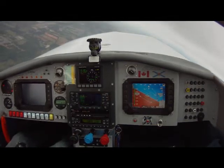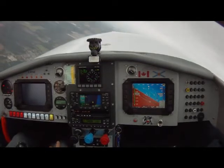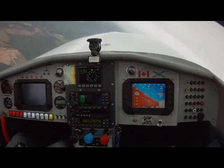Greenwood Tower, Charlie November X-ray, looking for vectors to the localizer for the ILS 26 for a practice VFR approach.